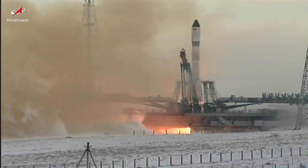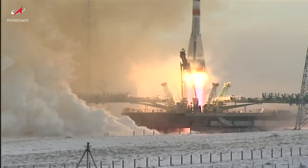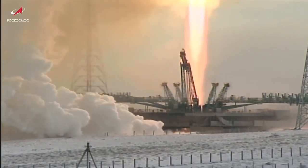On the space station, astronauts expect a delivery of not one, but 2 cargo spacecrafts this week. And liftoff. Liftoff of Progress 80.